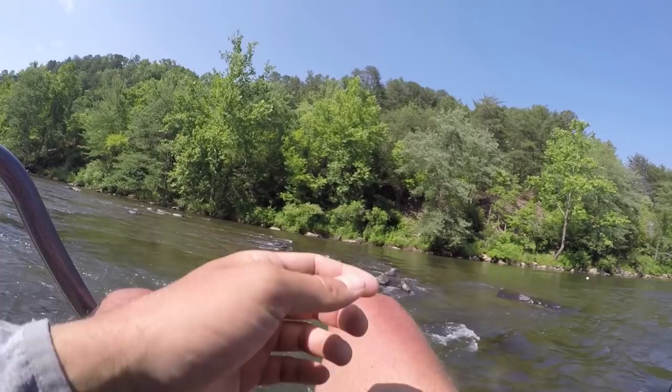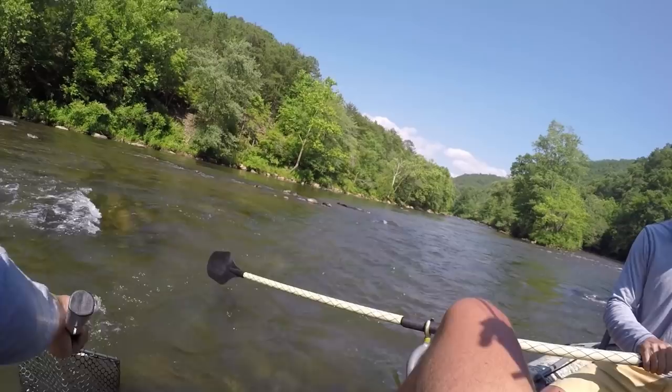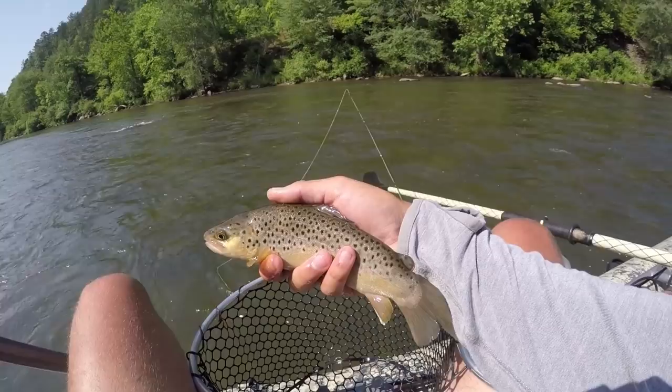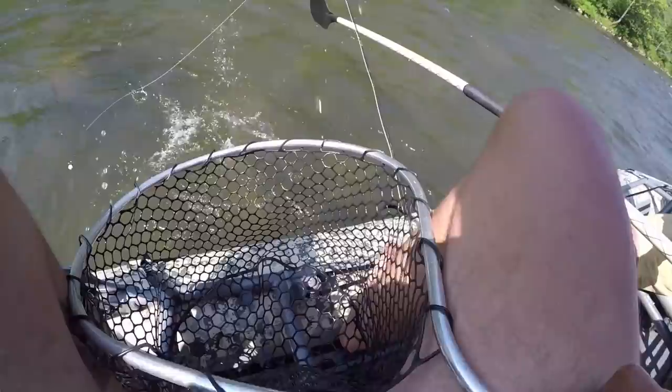Give me the net. Still recording. Fatty. Oh. God, woo. This is a mutant, dude. This thing is not healthy. Nice little brown. Should have been a smallmouth. Yeah, there was a smallmouth twice the size of that on the line.